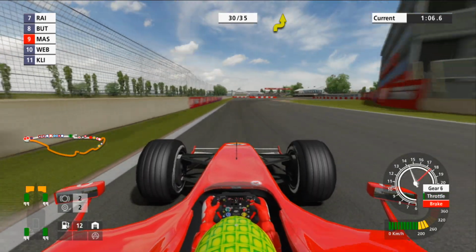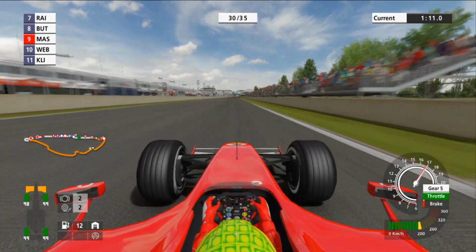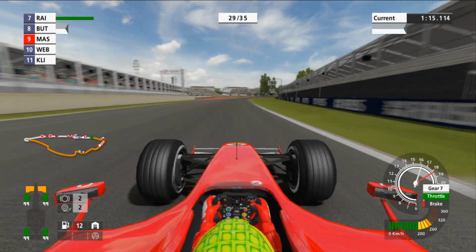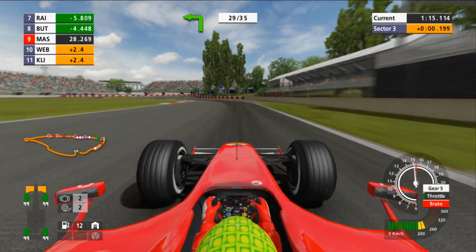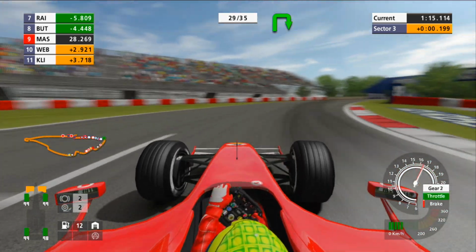Let's take a quick look at the current leaders. Alonso leads. Montoya is second. Trulli is third. Barrichello fourth. Fisichella fifth. Michael Schumacher sixth. In seventh is Raikkonen and Button eighth.